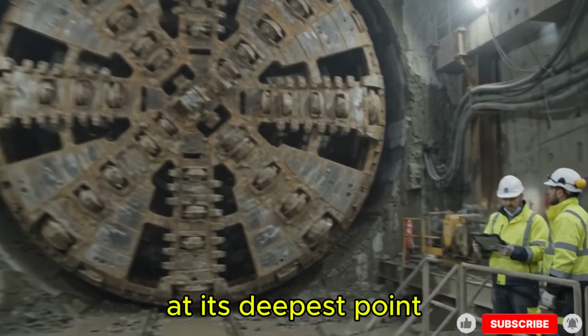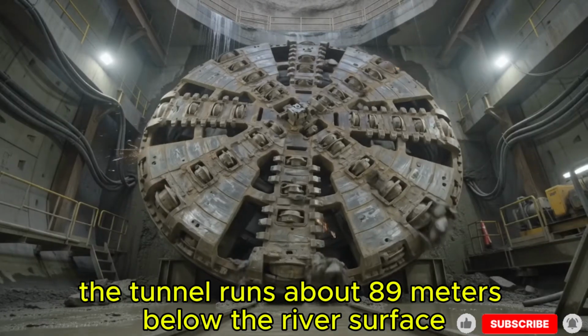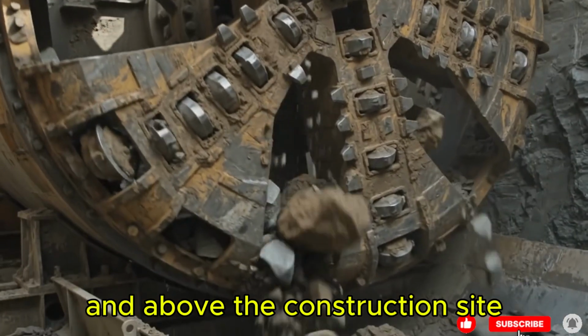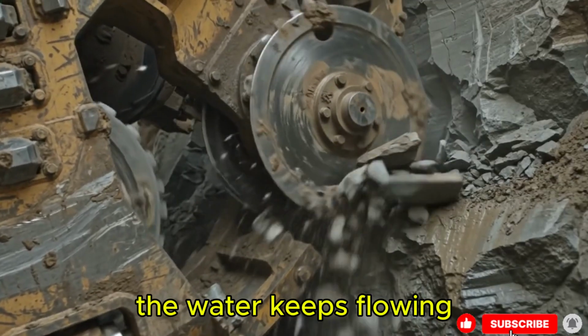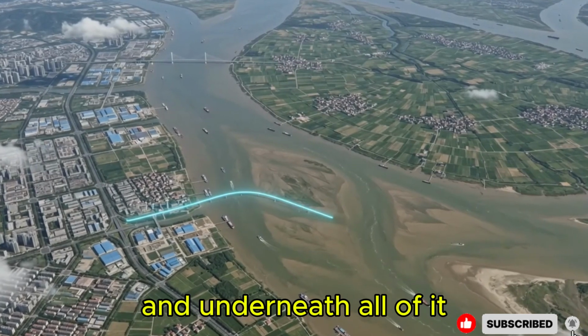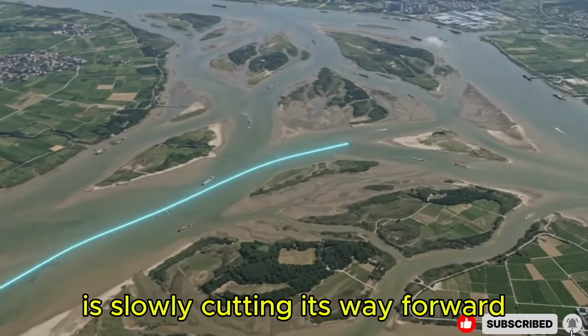At its deepest point, the tunnel runs about 89 meters below the river's surface. That's roughly the height of a 30-story building. And above the construction site, the river doesn't stop. Ships continue moving. The water keeps flowing. The riverbed remains under pressure. And underneath all of it, a machine weighing about 4,000 tons is slowly cutting its way forward.